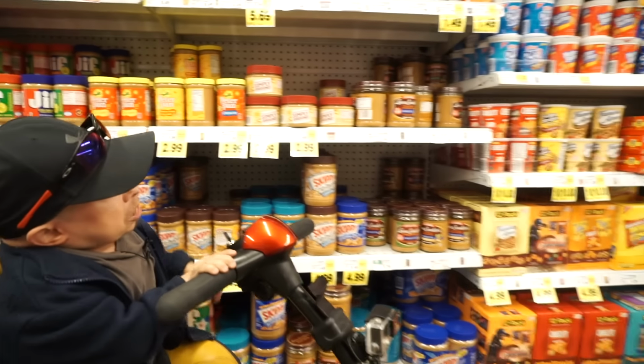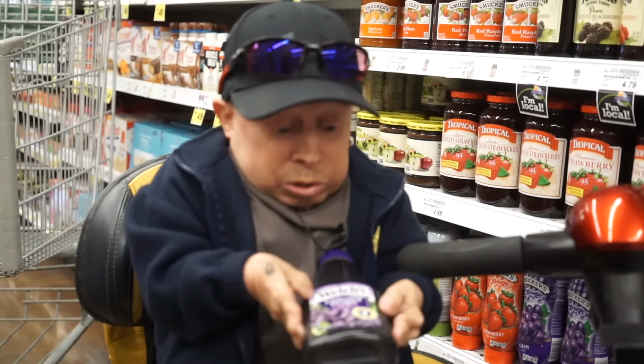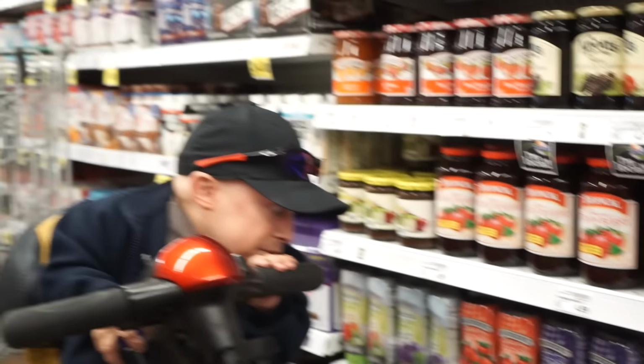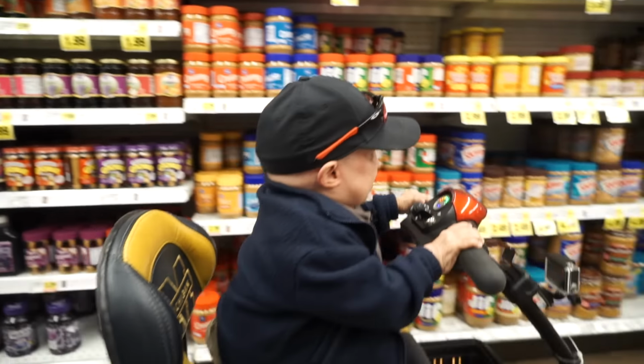And now we need some jam. Okay, and my favorite is Welch's. So now we got our jam, Welch's grape jelly. It's always the best. It's on sale, $1.99. I save a buck. Nice. I'm not really a bargain shopper, but if it's a bargain, why not?